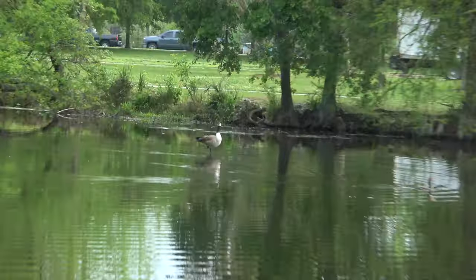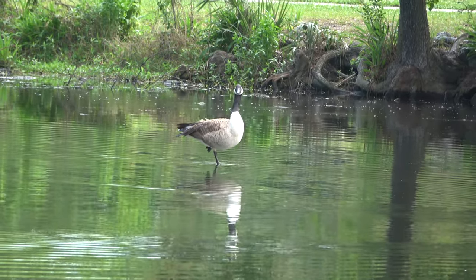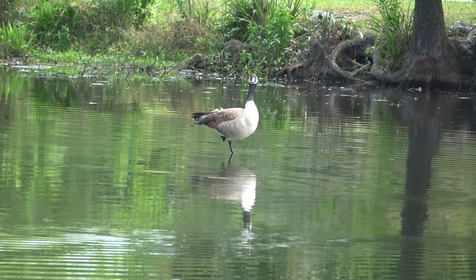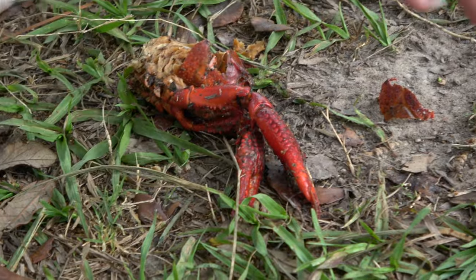Zoom in on that and see if that goose is alive. Okay, it's a real goose though. That goose is alive and standing on water. Yes. We are witnessing a miracle right now and you're just acting like it's normal. It's like, Jesus, goose. Leave it.